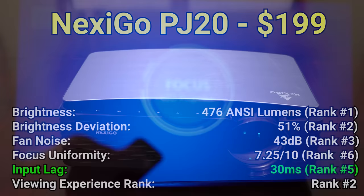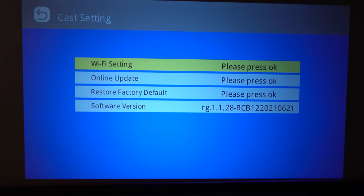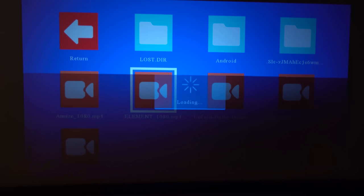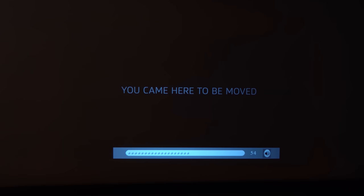The software on the Nexigo is more polished than the Vabiz, and it does have the ability to join your Wi-Fi network for direct casting to the projector from Windows, iOS, or Android. USB playback of video also works great, and it was one of the few projectors that could decode Dolby surround sound audio. And while you probably still want to hook up some external speakers to the audio output for the best viewing experience, the Nexigo's internal speakers are very loud.